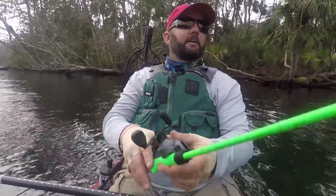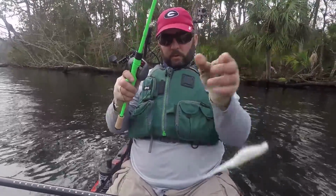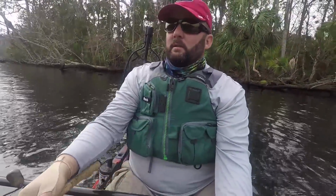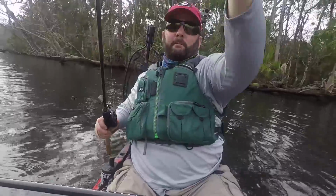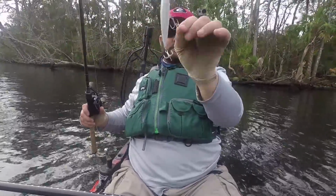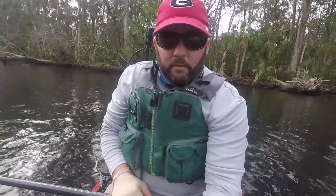What I've got tied on, and I might change the rig just a little bit, is a pearl fluke with a little bit of grass on it, but it's a jerkbait, a Rapala X-Rap, in pearl, with sticky hooks. I just can't get over how beautiful this place is.